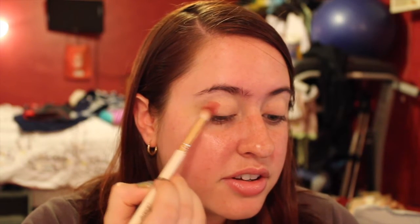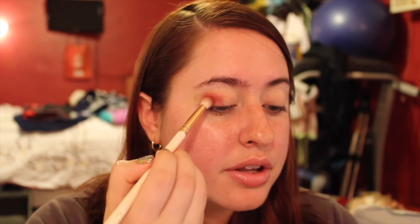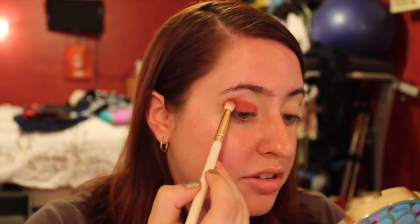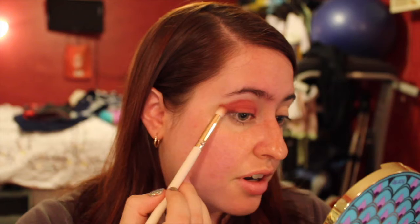I have my mirror in front of me, but I'm also going to be taking another one, just because I feel like you can't have too many mirrors when it comes to doing your makeup. So as you can see, this shade is really pigmented and it goes on really smoothly. And I'm just stamping it on to get the most color payoff. I'm going to go kind of into the crease now. I'm going to try and create that little wing shape in my eye. I'm going to go ahead and do that to the other eye, and I'll be right back.